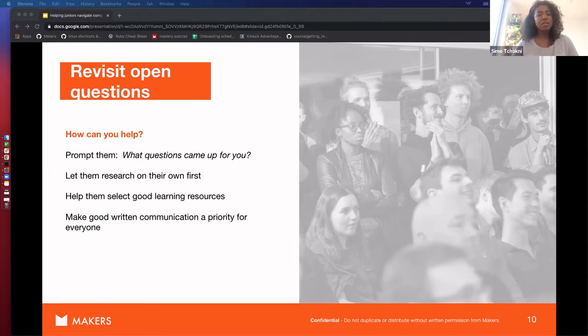I think prompt them, if they do want to understand more but don't know where to start, ask what questions came up for you and let them formulate their own learning objectives. And then let them be a self-directed learner and research on their own first, because I think it is important to just learn to read a lot of code and follow the flow of code. But then be there to answer questions so that they don't rabbit hole, and help them select good learning resources.